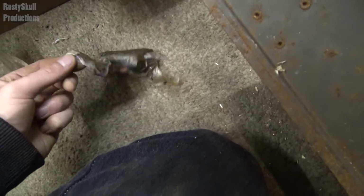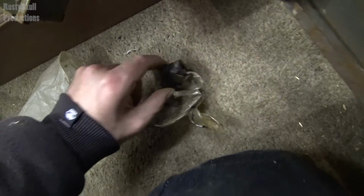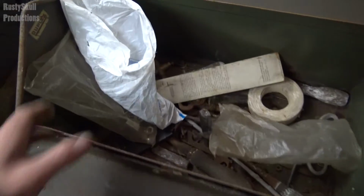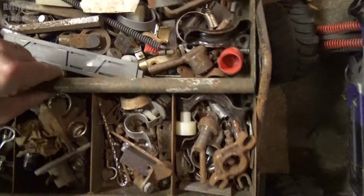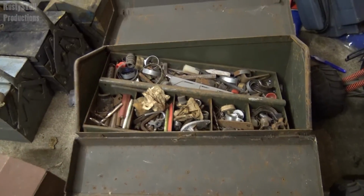Thought it was a dead rat or something. Oh, it is. Something that's all black and gooey. Don't want to be getting that on my hands right now. Oh well. Got a lot. Oh, that's bloody heavy with one hand.